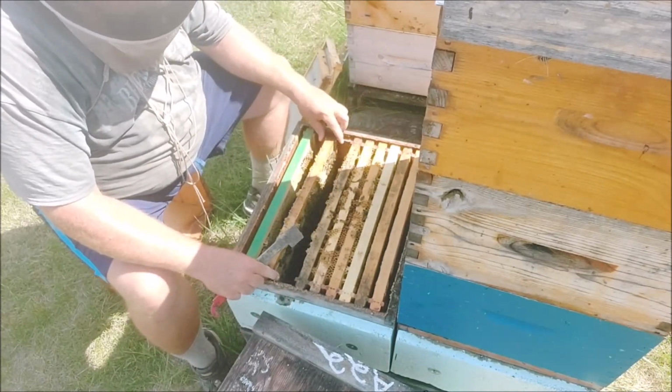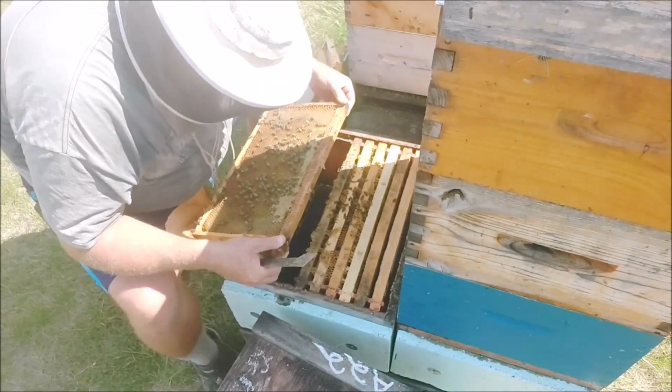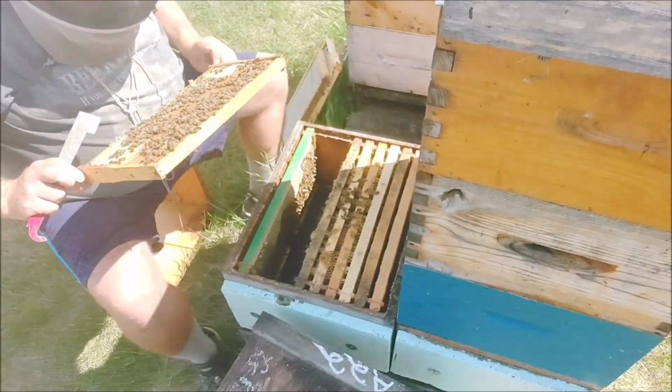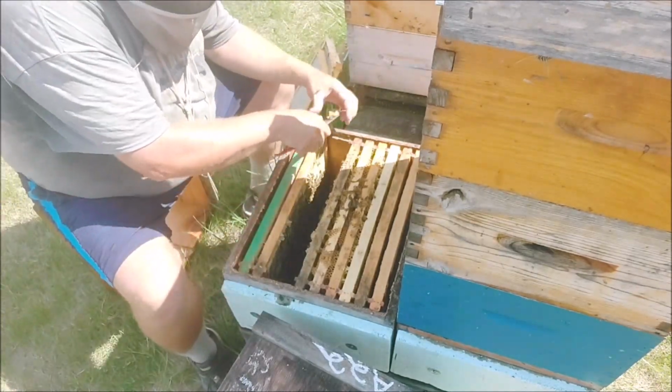Okay, I see sealed brood. I think this was a nuc I put in here. So seeing sealed brood is not going to tell me how healthy my queen is. Open brood and eggs will.